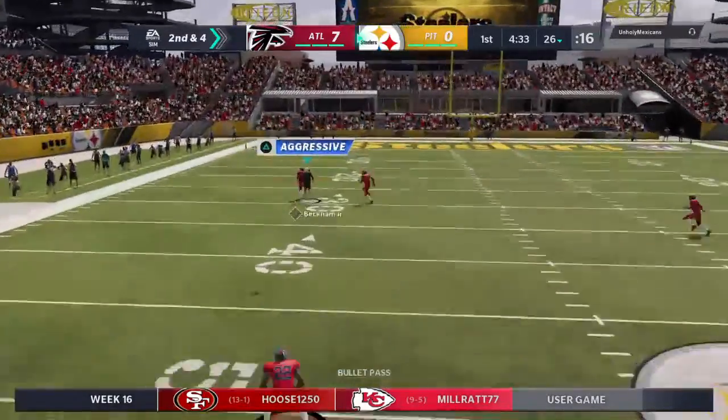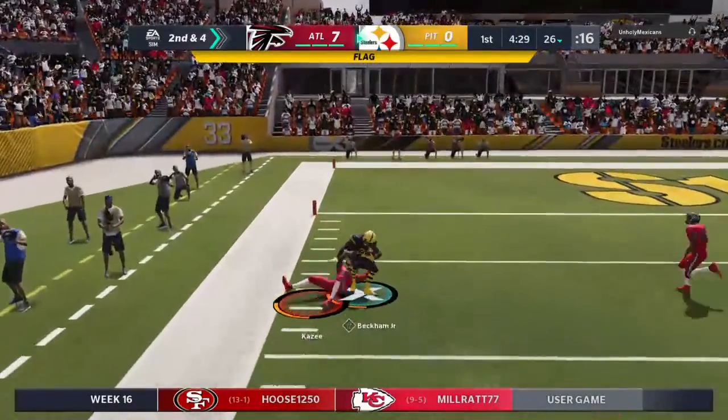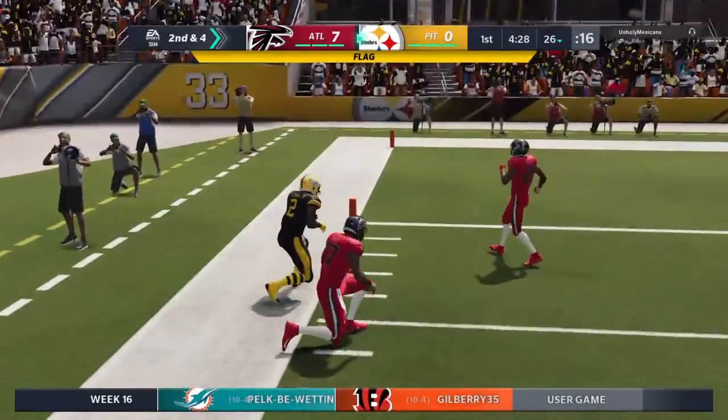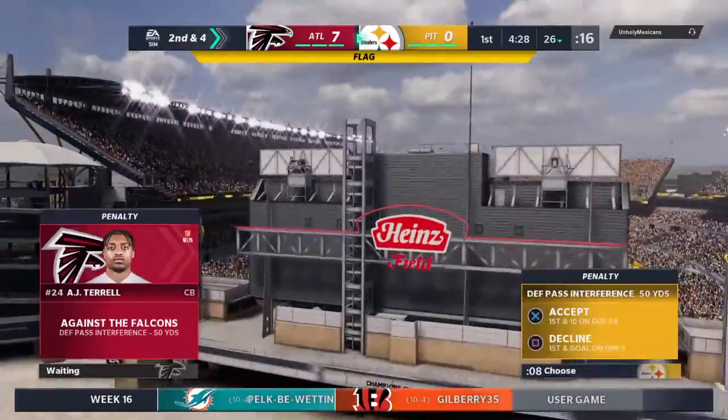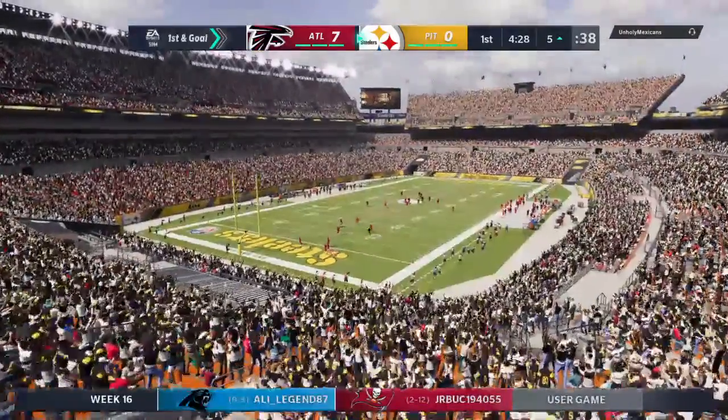He'll let it go deep for Beckham. It's caught inside the 25. And he takes this thing way down into Atlanta territory. So with the pass being completed, they'll go ahead and take that instead.